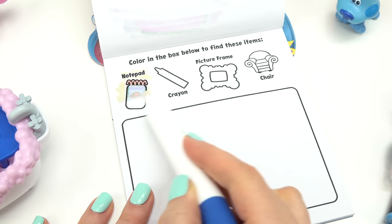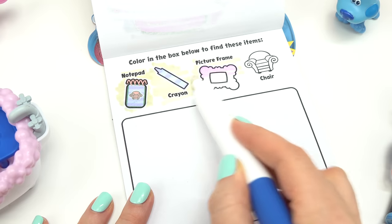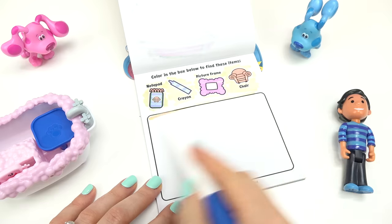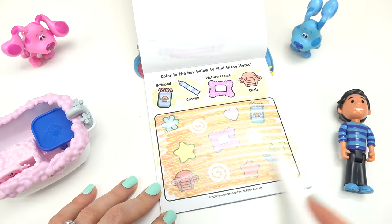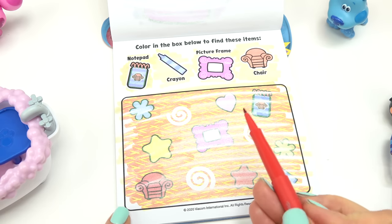We've got the handy dandy notepad. We've got one crayon, a picture frame, and the famous chair. I'm gonna color in the picture, and it's going to reveal all of the items. Can you find each of these items in this picture? Let's get started. Let's see.